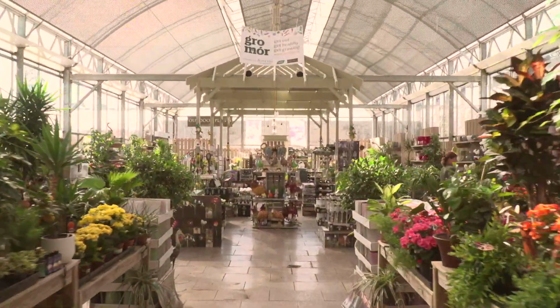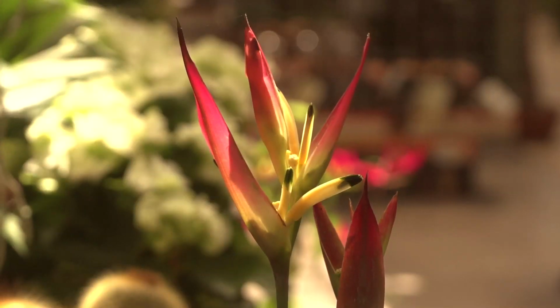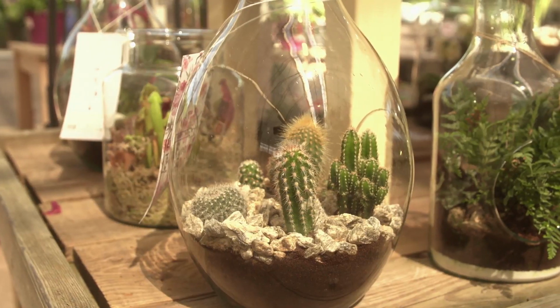Houseplants, believe it or not, are right on trend. The houseplant sales in Europe have never been as high since the 1970s. So if you want to get some nice terrariums, anything that's in vogue at the moment, we have them all in store.